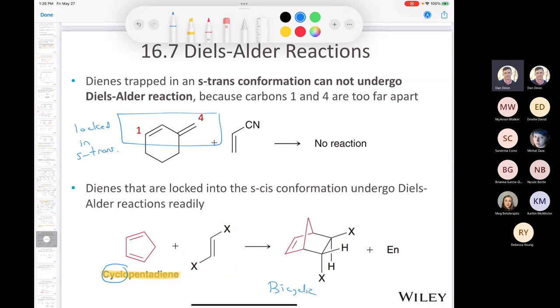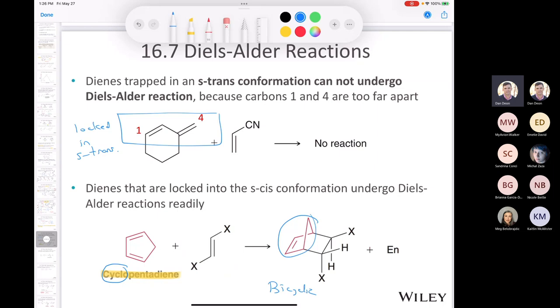You see the five carbons from the cyclopentadiene ring, those are these five carbons that are highlighted in red here. And then these two carbons from the dienophile are those two carbons there. And you can see the same thing: if our substituents, the two X groups, are trans to each other, one of them is pointing up and the other one is pointing down. Kind of interesting. And of course, you'd end up with the enantiomer here as well.